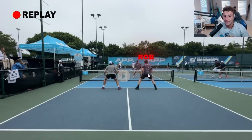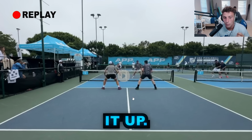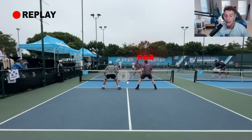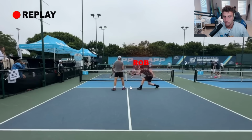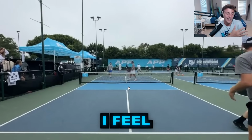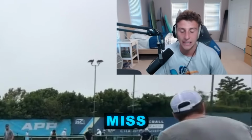Rob knows. You can tell he picked up on this pattern here that when I get that ball, I am speeding it up. I went at the body, was having some success. I went down the middle for a clean winner. Rob sees that same exact scenario. It's replaying in his brain. He's like, okay, if this comes middle, I am on it. What happens? He's on it. Again, even though he was on it, it was like a lunge. Like, I feel like I still kind of had him. I got caught off guard that he was able to get it back, and then I miss it.